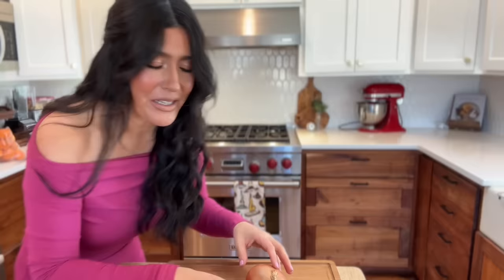Okay, so we are gonna start off by dicing an onion. I just say like a quarter of a small onion. That's what I have in my recipe.